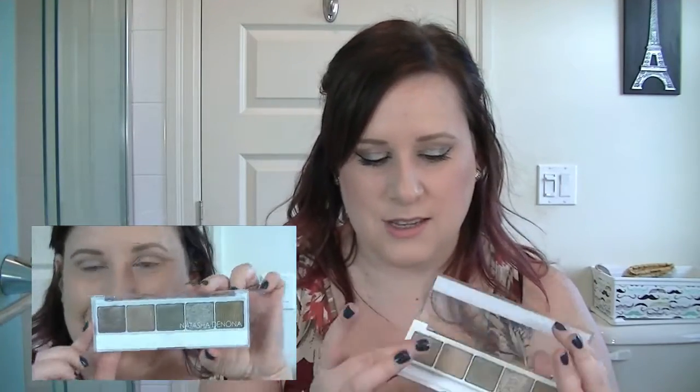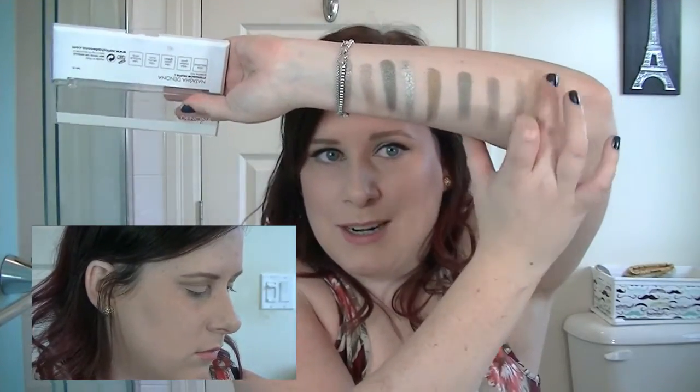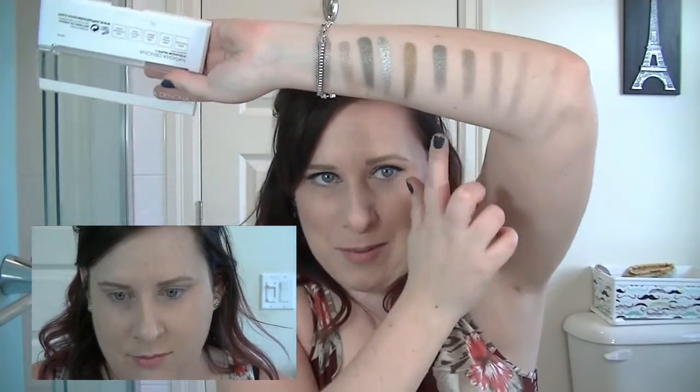The other thing is these pigmentations. I hate wasting product. We'll use this one. Look, I'm still getting color all the way up past my elbow, and I barely touched my finger in there because I'm cheap.